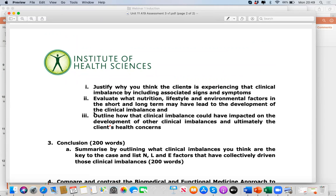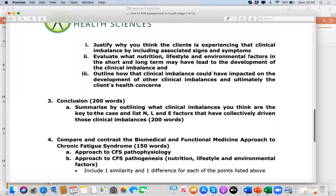So you can see again how you've done this. You've done all this already. You're just putting it in now. First, you did it in a little PowerPoint presentation where it's a mind map, and now you're writing it out in your own words, okay? And then you do your conclusion, which is 200 words. Not a huge amount of words for your conclusion, and you're just saying what's key to the case.